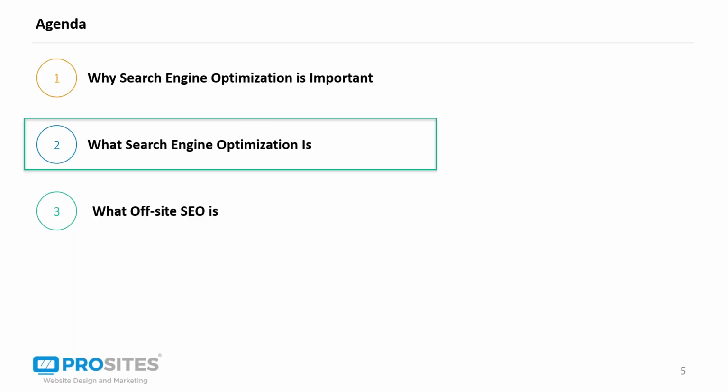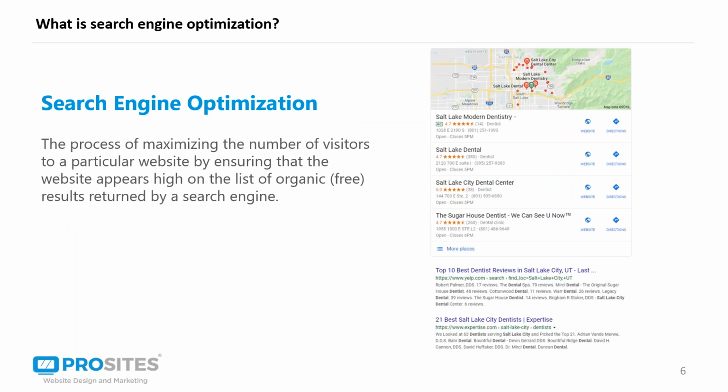All right, so let's talk about what search engine optimization, or SEO, is. Search engine optimization is the process of maximizing the number of visitors to a particular website, so your dental website, for example, by ensuring that the website appears high in a list of organic or free results returned by a search engine. So like I mentioned before, anything that's in a map here or kind of below in these 10 listings here, that's considered organic.